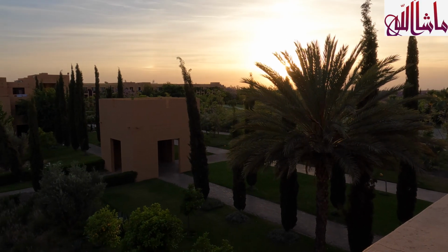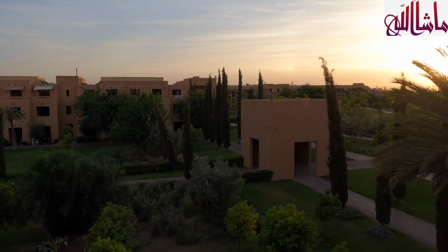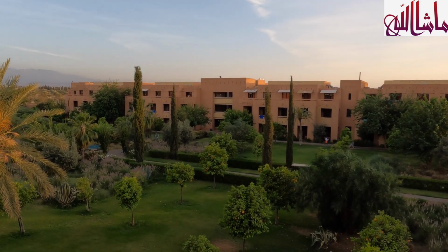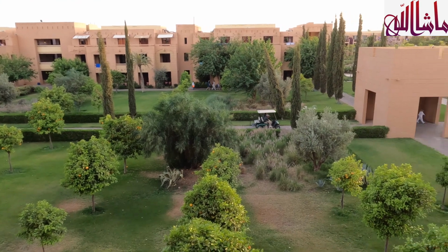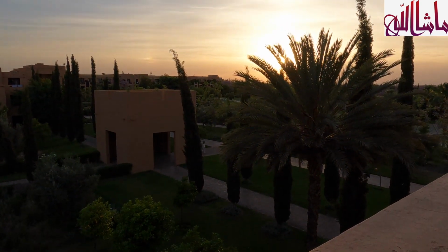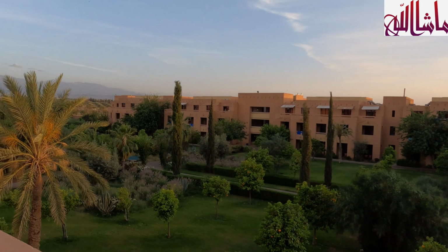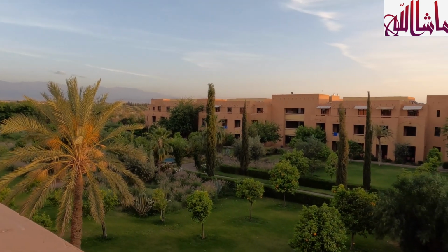I just wanted to show you a sunset in Morocco, and this is the view in the evening, and you can see the orange trees and the beautiful greenery, and you can see people going around in their golf buggies or walking all over the grounds, and it was just so beautiful. And at this time the temperature was a lot nicer as well. It was never cold, but in the evening it cooled down significantly, so when you're watching your entertainment you can enjoy it and you're not overheating.